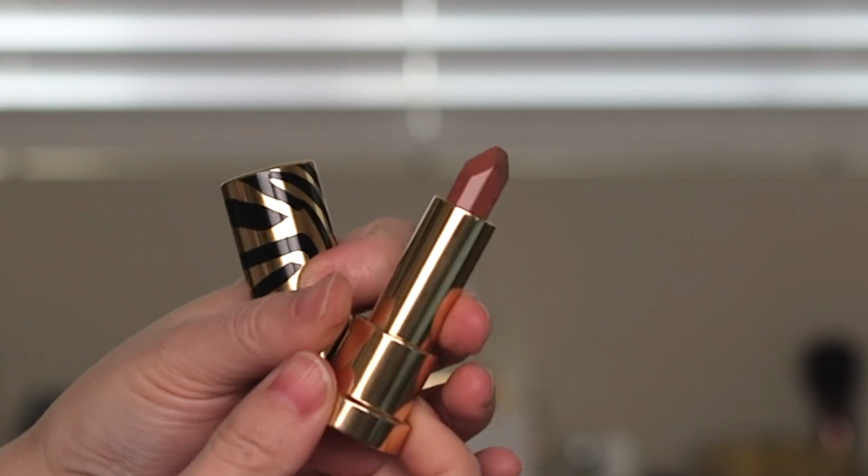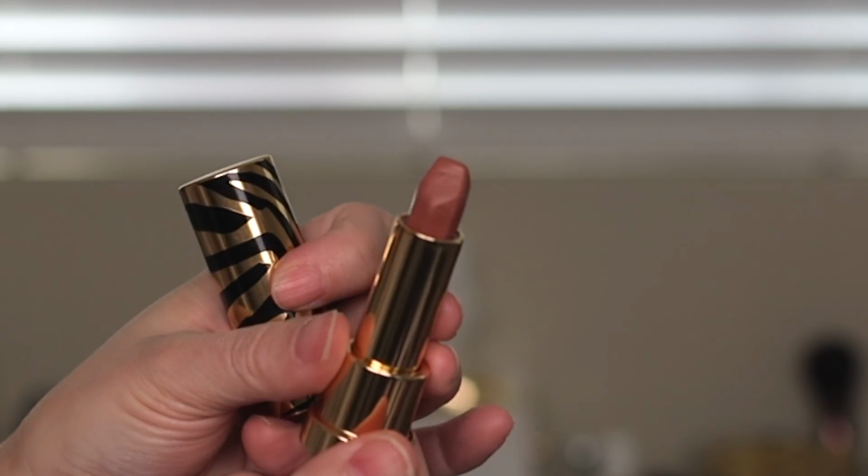It comes in this great tube with a zebra print. It's magnetized. It has the Sicily logo on top in red. And it also comes with a red velvet pouch if you want to stick it in your purse and keep the case pristine. So here is the lip color, and here is a swatch of it.